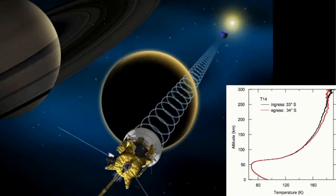And that observation gives you a quantity called temperature over mean molecular weight in the atmosphere and allows you to make temperature profiles. So the mean molecular weight is very, very close to 28, 2 times 14, diatomic nitrogen. And so we're able to get a temperature profile, at least for that location, showing how the temperature varies with height. And you can see here in this little graph that Titan has a troposphere like the Earth does. It has a tropopause where the temperature turns over and starts increasing with height. And it has a stratosphere.